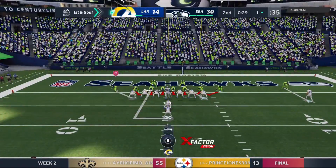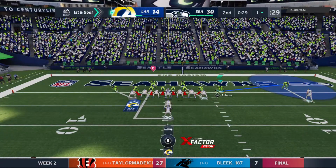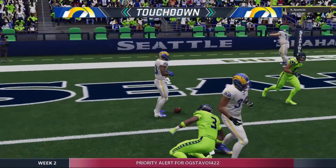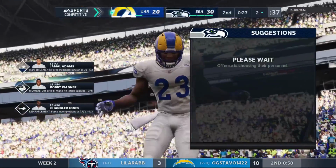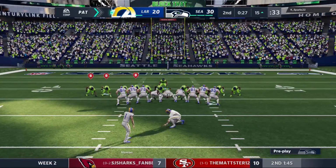This is 1st and goal and a golden chance to get a score back here before halftime. Let's go. They'll look to run with Akers. And he takes it across for a Rams touchdown. Cam Akers with his 2nd touchdown here in this first half. And the Rams are able to draw a bit closer.